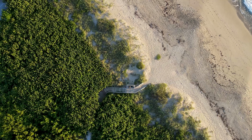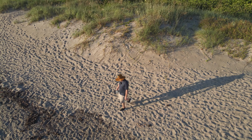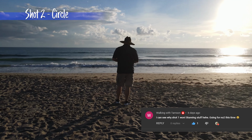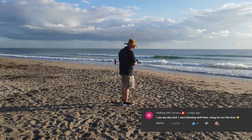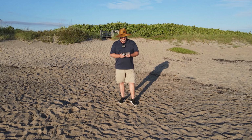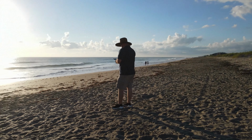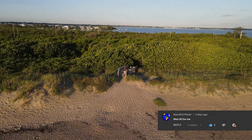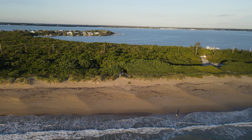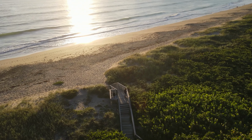Lisa, for short, voted for shot number 1, the rocket. Walking with Tamsin voted for shot number 2, the circle. Beautiful Planet said shot 3 for me, the droney. KVG Cat TV was having trouble deciding between shot 3 and 4, but went with shot 4, the Helix.